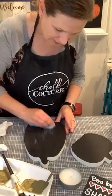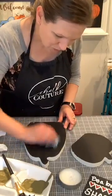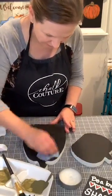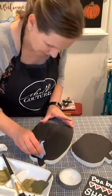The challenge with that I want you to think through is, if you wax one and you don't wax the other, are they going to have a different look, a different sheen to them? And if you want them to be a matching set, like you're going to put them next to each other in your living room or something, you want them to look the same.